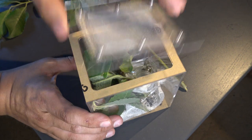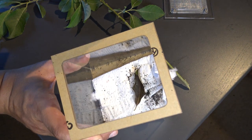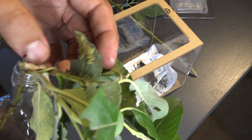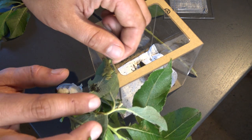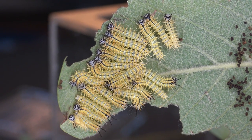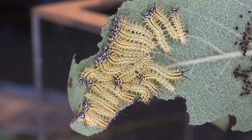Let's see how our cute little Saturnid rarities are doing. I see lots of poop. And that's a good thing. Oh my god, here they are. Look at that, excellent. Let me get a close-up on this one, because this is too small. Wow. Look at their little faces. They have really interesting heads.